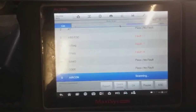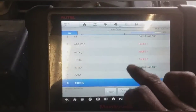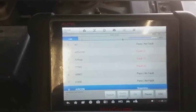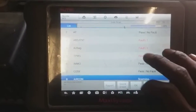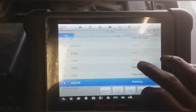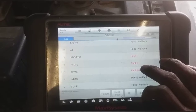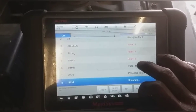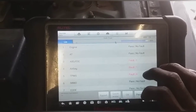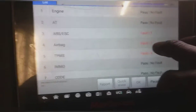Let's see here what is going on. These are likely going to be just normal faults with this vehicle. Tire pressure monitoring system. There's nothing that was disconnected in relation to that, but I'm going to go inside those and see what's up with that.